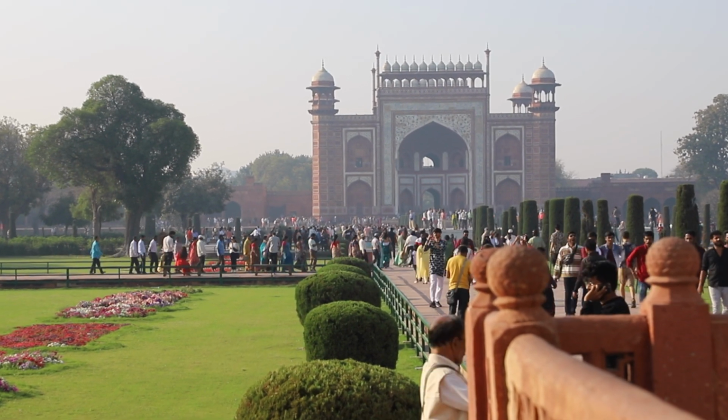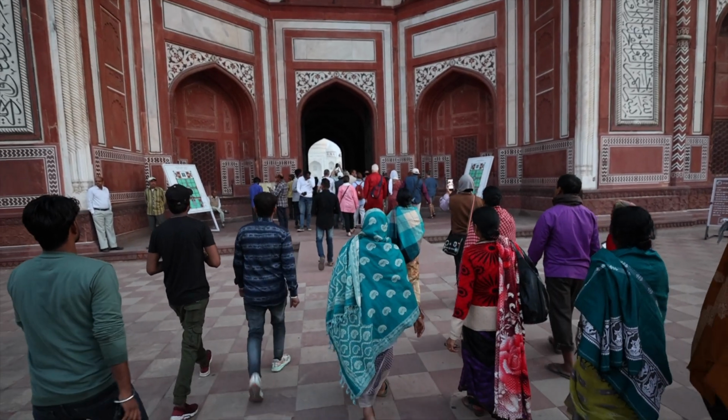I always find it unbelievable that such great buildings are so old. 400 years, not that old. It's old, man. It's old. And it's very beautiful. I think also when you enter this red sandstone entrance gate, it's really beautiful because it's very dark inside of there and outside it's light. So you're going from the dark into the light and see the Taj Mahal, which is super beautiful.